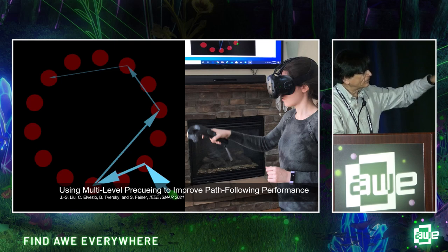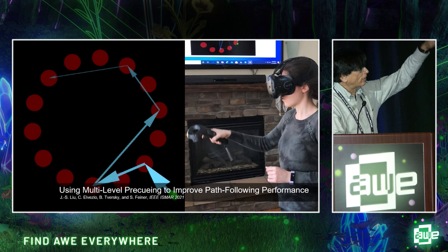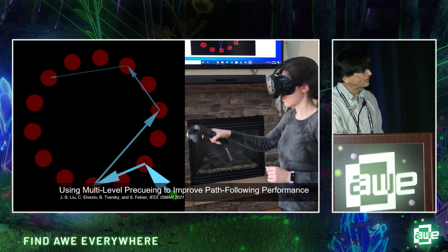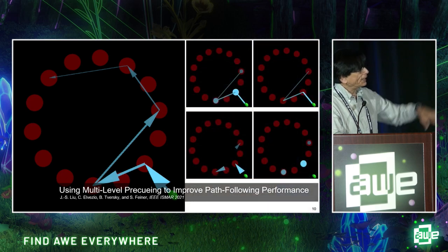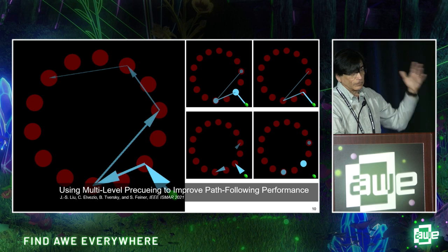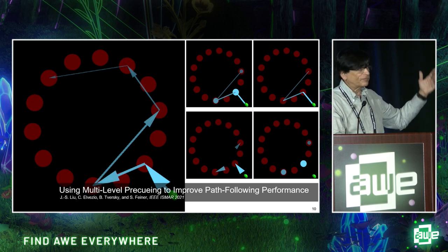And then you're seeing successive precues that are getting thinner and darker and more transparent off into the future. In this case, there are four precues and one cue. This is a participant in this user study. And what we're seeing here is some of the different things that we did to try to study. We looked at the number of precues. Zero precues, one precue, two, three, four, et cetera.